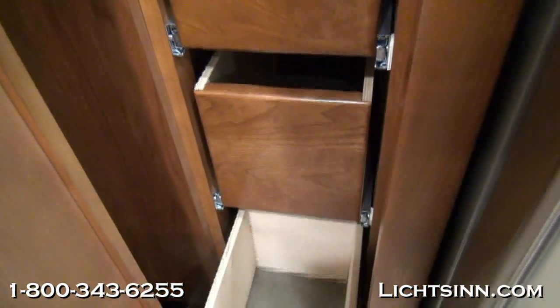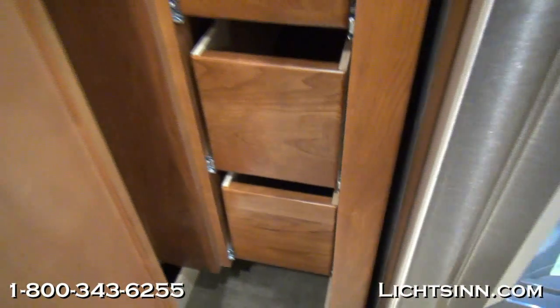And now just adjacent to this French door refrigerator and freezer, you can see an oversized pantry.